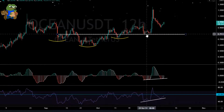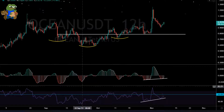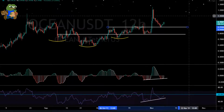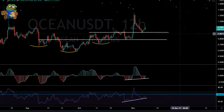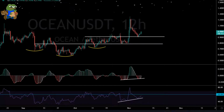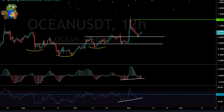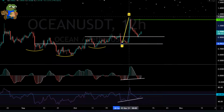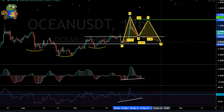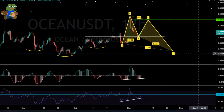Above critical previous resistance area. Flip support. Okay. Back tested and flipped another little local area into support, right? So stay above 90 cents. At least you're going to get back to the square up at $1.20. Okay. You have a little square up right there, $1.20. And at that point, you might start painting some X, A, B, C, D type stuff. Okay. So watch out. Ocean.